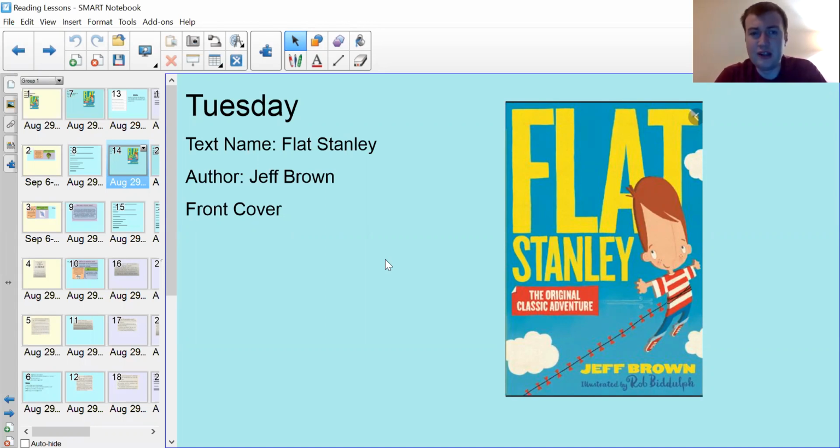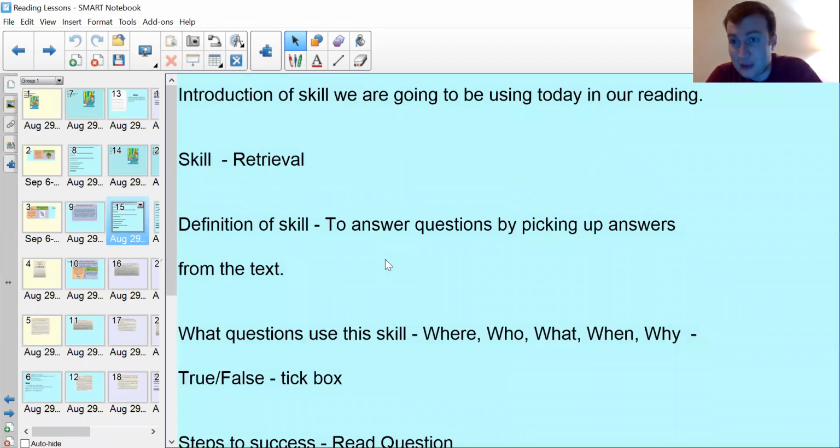Just a quick reminder of the skill that we are looking at. It is retrieval, okay? So I want you now to do the action that goes with retrieval. But try not to hurt the screen. Don't punch the screen, I'll be looking. Don't punch it, just grab, okay? Retrieval is when we take the answer from the text. We are literally pulling the answer out of the text and putting it into our answers, okay?